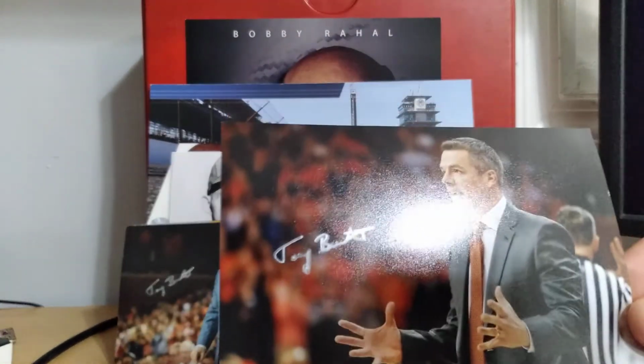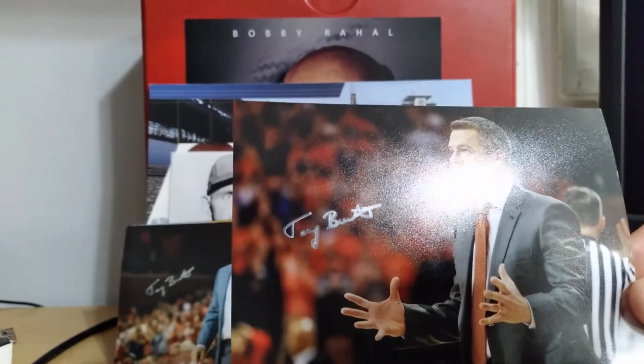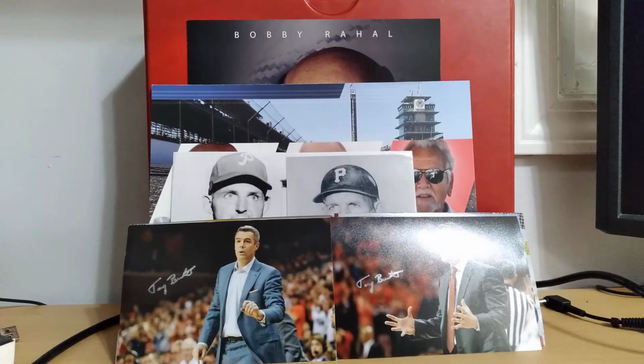So like I said, he signed both. It's kind of hard to tell here, but it looks like he originally signed it in black and then followed it up by signing it in silver.